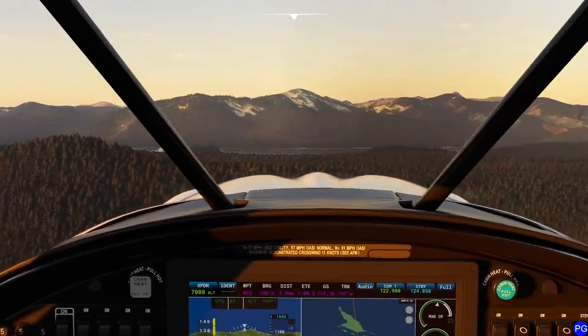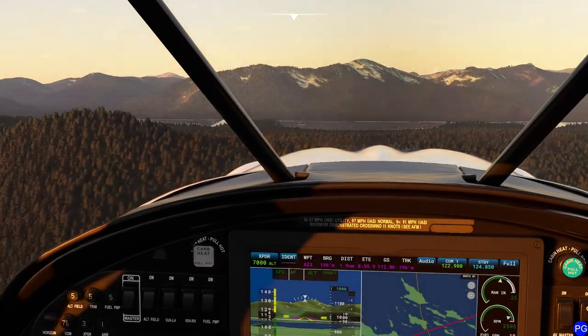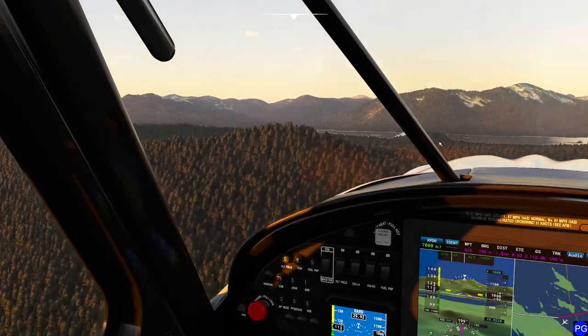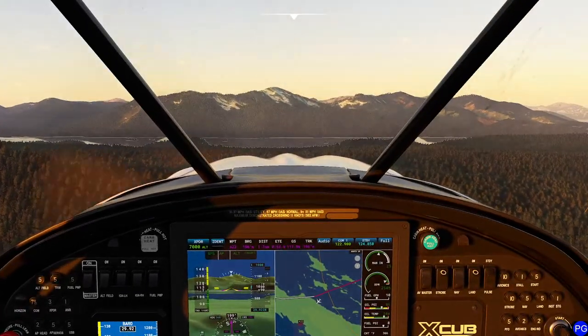I remember in the old days when you had Flight Simulator 2004, or even Microsoft Flight Simulator 98, and you play with the brightness settings, and everything would just be a Nintendo 64 polygon, and it's just amazing to see how far we've come.